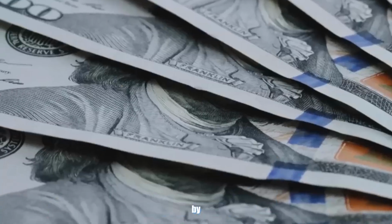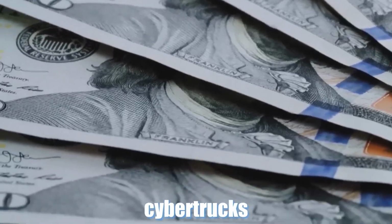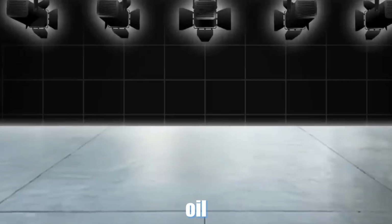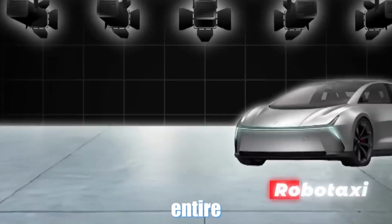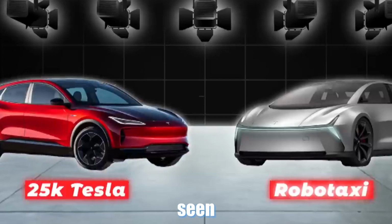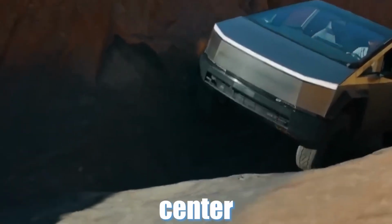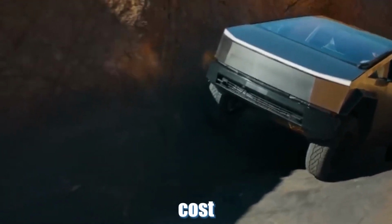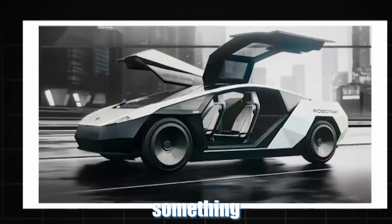All this was accompanied by multiple customers complaining of their Cybertrucks failing and leaving them stranded. These issues range from defective oil pumps and AVAC failures to the entire truck failing at delivery. We've seen a few Cybertrucks being returned to the service center on a tow truck, and while they have all been repaired or replaced free of cost, it can't be a pleasant experience for something you just spent $100,000 on.